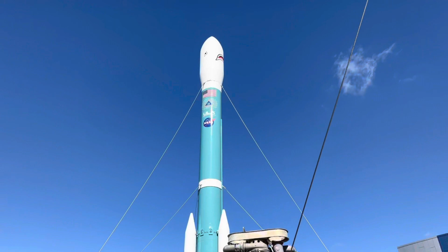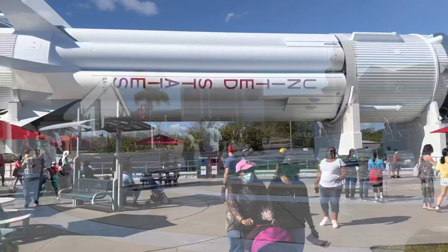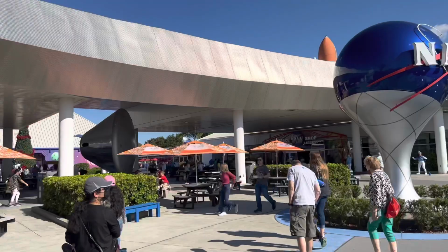After some contemplation, we decided to take the bus tour. By taking the bus tour, visitors can access restricted areas of Kennedy Space Center. It was a great experience as you get to see larger-than-life facilities like the NASA building.